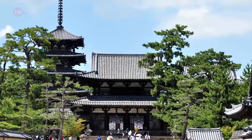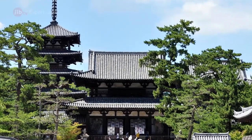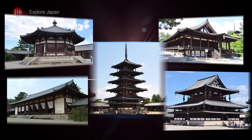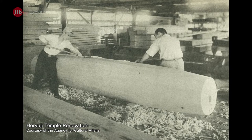But that alone isn't enough to preserve timber for 1,300 years. Exploring the techniques hidden here is the subject of this show. This photo was taken during Horyuji's renovation, which took half a century to complete. What you see here is the planing process, in which the wood is shaved away to expose a new surface.